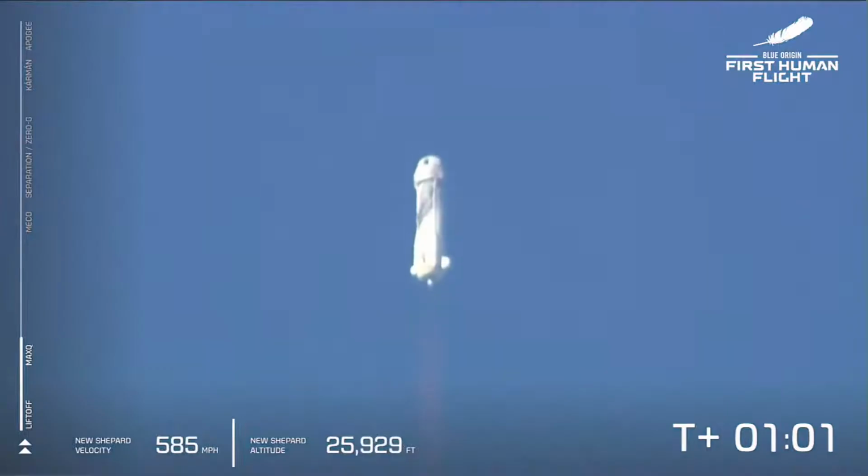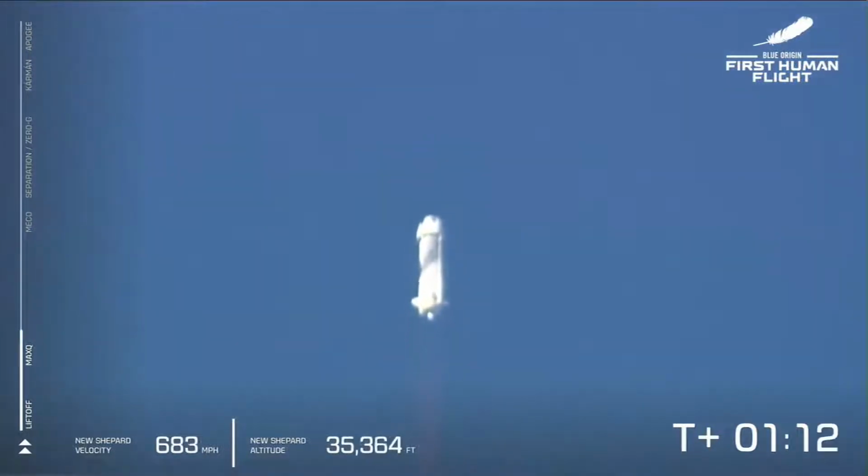Confirmed. Beautiful burn on that BE3 engine. Liquid hydrogen and liquid oxygen as the propellant. It's not just clean in terms of beautifully performing, but what comes out of it, it's steam, right?